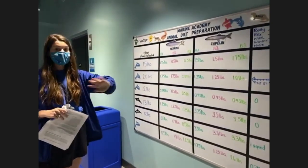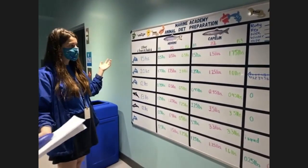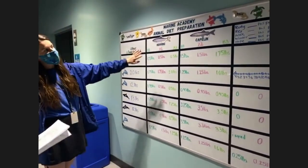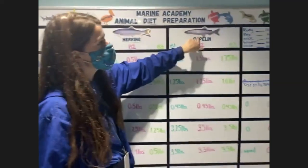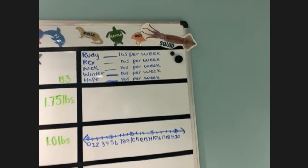So we have a diet board in the aquarium. This is actually just our education floor where all of our classrooms are. So sort of like school, but at the aquarium. This lets us know what types of food they eat. Some of them might eat a fish called herring. A lot of them eat a fish called capelin. Some of them might eat squid.